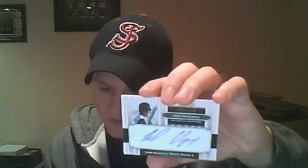So far, not a great box, but we're only halfway through, so let's see what we got here. Pack number 6: Kyle Skipworth, Dennis Rabin, Brett Marshall, 1342 out of 1499. Rest of the base, Brian Matz and Tim Beckman.